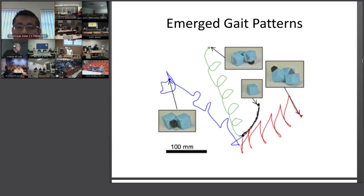This is not only about a cumulative improvement of behavior, but also a qualitative difference in behavior. Here are four representative different gait patterns we saw in our experiment. Some of them are relatively simple behavior, like the shuffling behavior shown in this black trajectory.